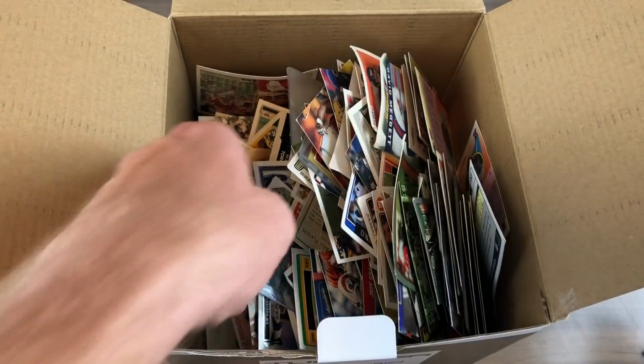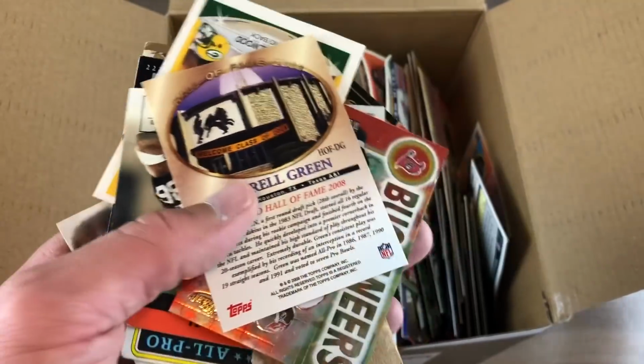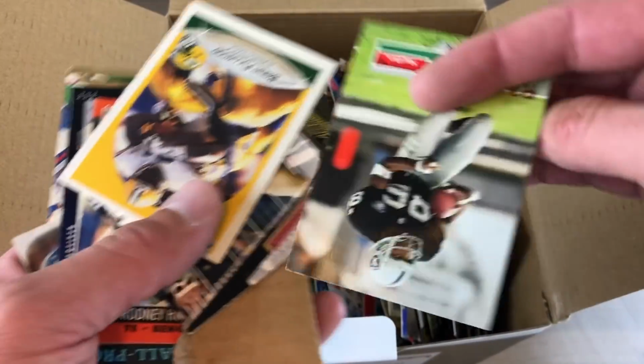Pac-Man Jones. So one baseball card in this whole box so far. Marvin Harrison. Darryl Green. Work done, of course.